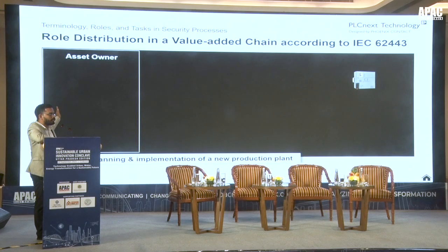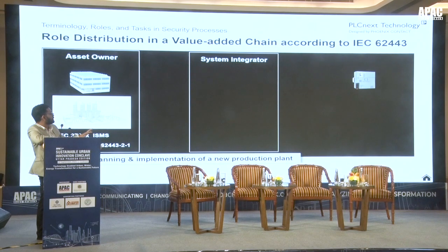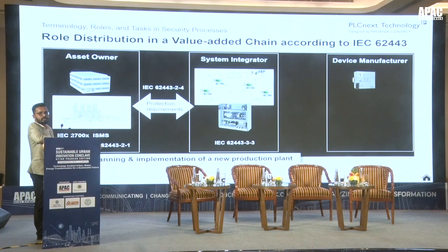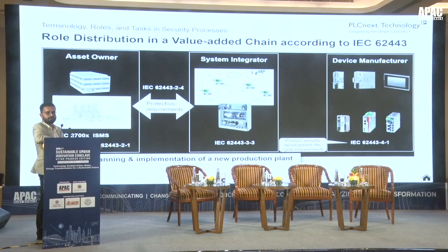One is the asset owner, the critical infrastructure manager. According to 2-1, you have to maintain your system. The system integrator, who is integrating your system, works based on 3-3 of 62443. The OEM, who is manufacturing the device, must secure that device according to 62443-4-1 and 4-2. Now let's look at what exactly 4-1 and 4-2 are.